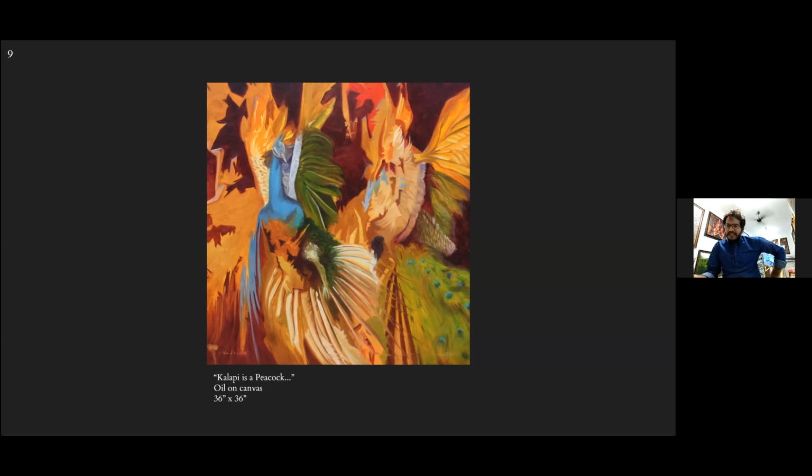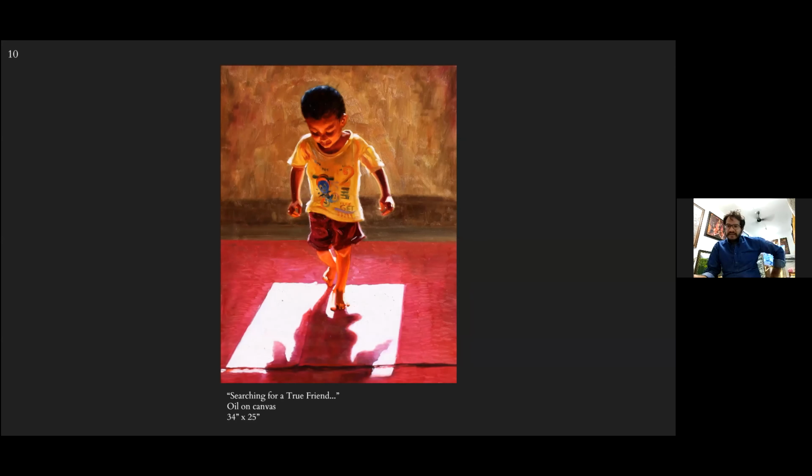Searching for a True Friend. It's 34 by 24 inches, and in this painting, in this busy world where nobody has the time to play with his kid, he makes his own shadow his best friend. What is this life so full of care? None to play and none to share. But there is someone by my side, my loyal shadow, my friend, my guide. This is the painting.